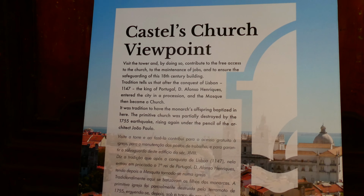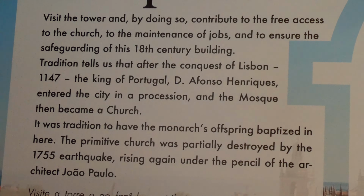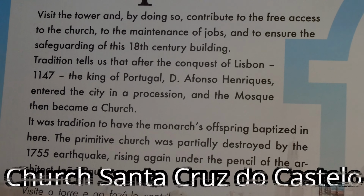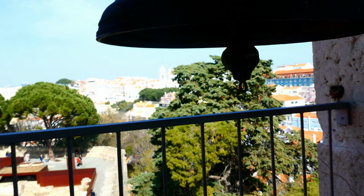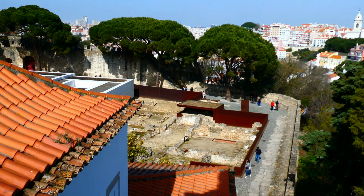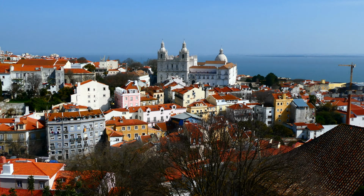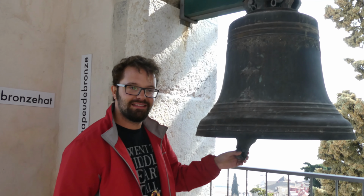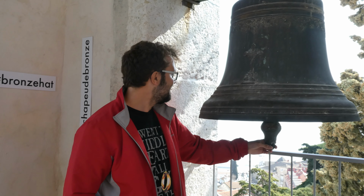Here we're entering the oldest church in Lisbon, originally built in 1147, where the King of Portugal changed it to a church from a mosque. Here we are, in the bell tower of the oldest church in Lisbon. That's the castle of St. George, just over there. Really nice view of the city. That's Lisbon Cathedral there. But you could also ring the bell at the top, and that was a highlight. I do quite enjoy ringing bells, particularly ones which are 231 years old.